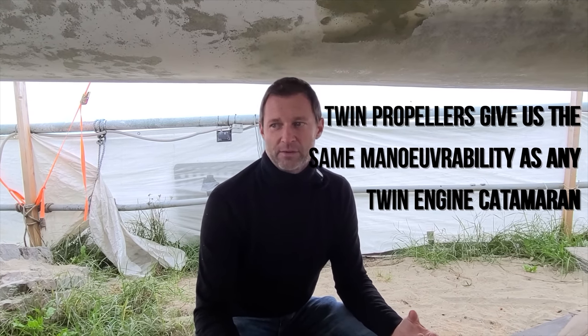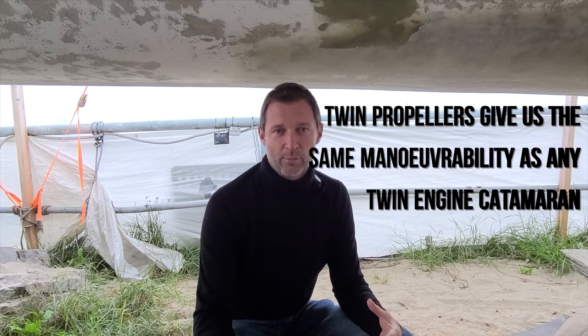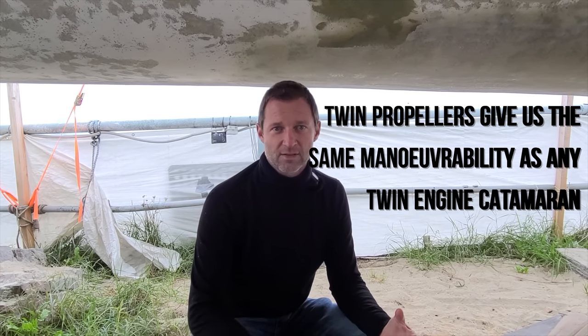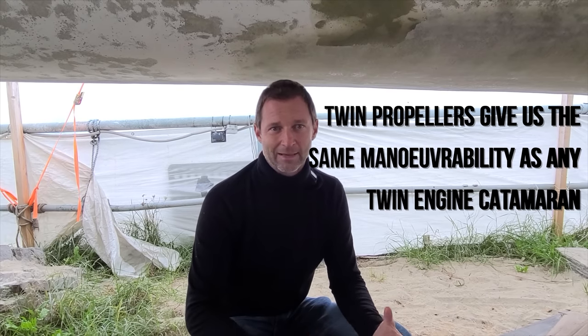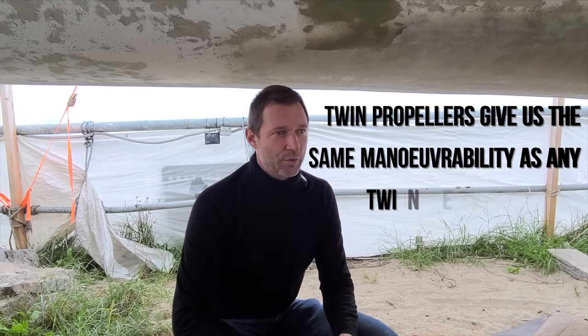So we gain extremely good maneuverability compared to what we have at the moment. We basically can turn around our own axis on the spot like any other twin engine catamaran can. So this is definitely a plus.